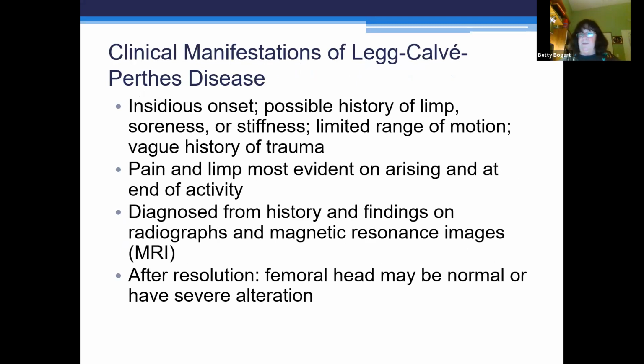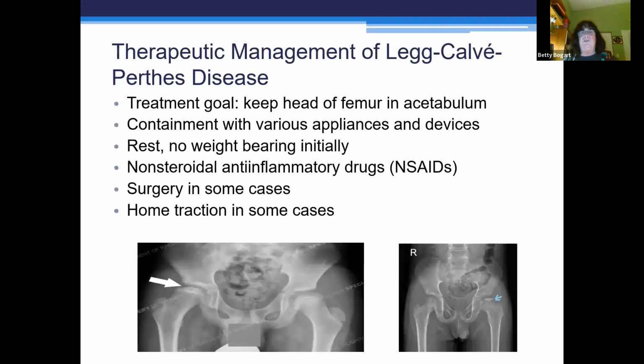But usually what we'll see is the kid will start limping, stiffness, their range of motion's decreased, and they don't remember falling down or any trauma that's going on. And when they sit or go to bed, wake up in the morning, it's going to be worse because it's stiffened by then. So they do tests, they find it, and what do we do to treat it?